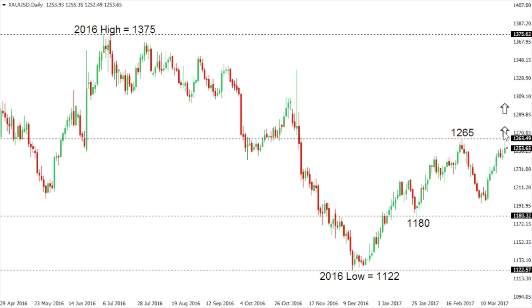So again, only back below the 1180 area would ultimately delay the bullish outlook for gold and force a shift in the structure. Until then, look for setbacks to be very well supported towards 1200 in favor of continued upside beyond 1300, and eventually back towards a retest and break of the 2016 high at 1375.